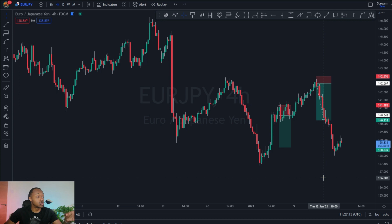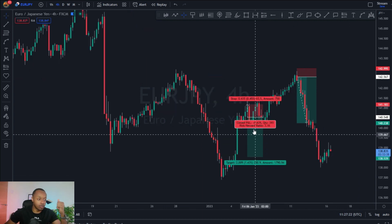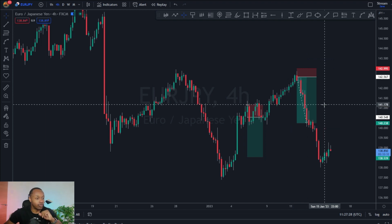Okay, guys, so welcome to the chart. As you can see, we've got Euro Yen here on the 4H time frame. These are both of my positions that I took. Minus 63 pips on the loss and plus 232 pips there on the win. Like I said, I'll give you guys a full breakdown of why I entered the trades.